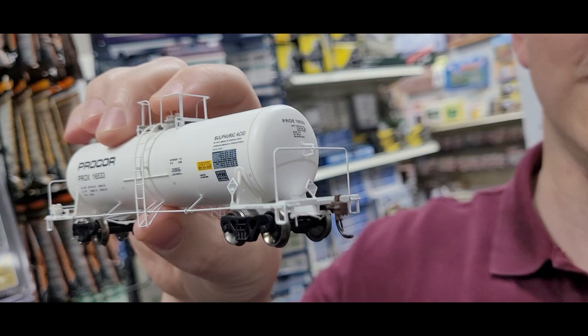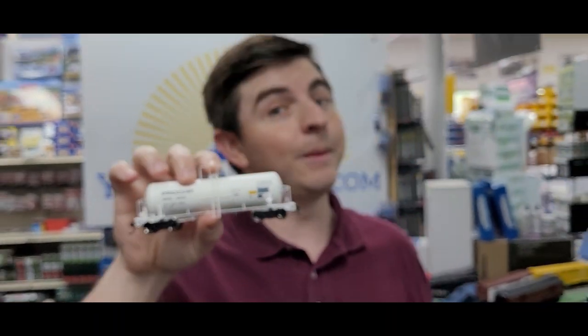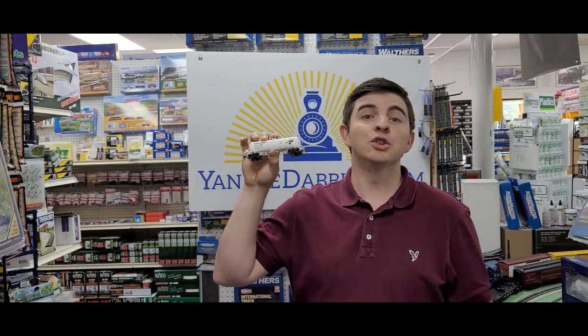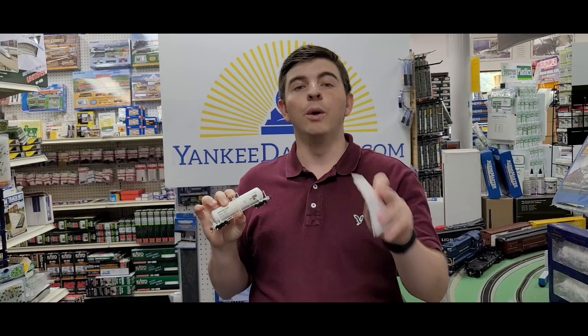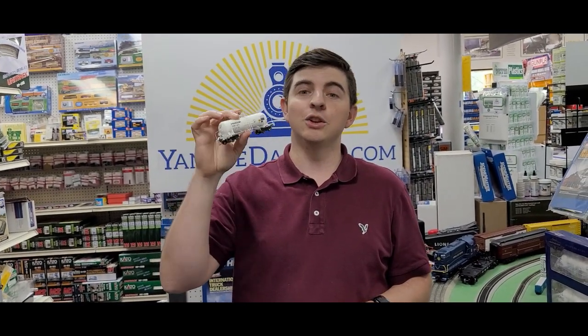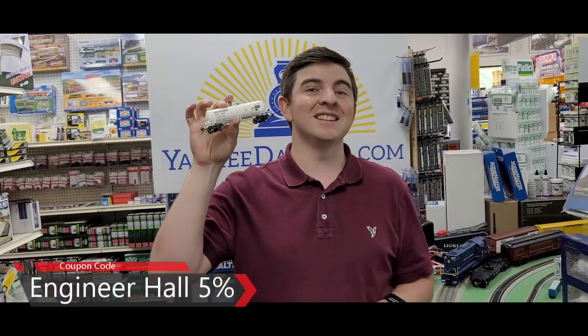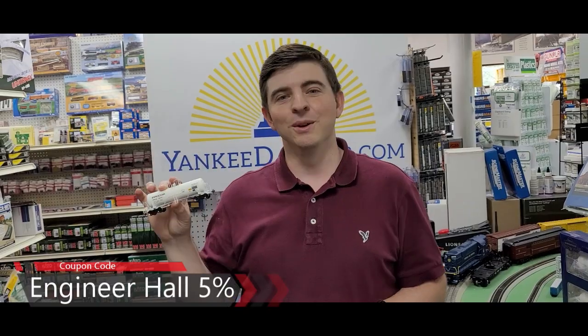Now, you're probably wondering how much these cars are. Well, I'm going to tell you. So remember, these are a three-pack, and remember, they're incredibly well-detailed. These cars retail for $169.99, but we're selling them here at Yankeedabbler for $144.49. It's a great deal to get on these cars. I think you're really going to enjoy it. They do have a lot of weight on them. You also have the Engineer Hall discount on there as well. Get a little bit more off, because I think you're going to really enjoy these cars. So come into Yankeedabbler, get these cars rolling on your layout today.